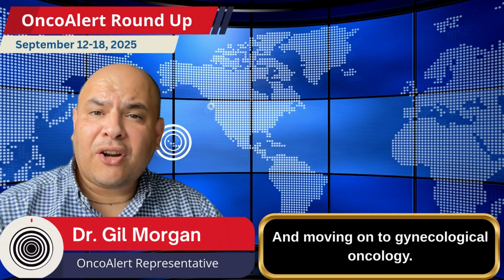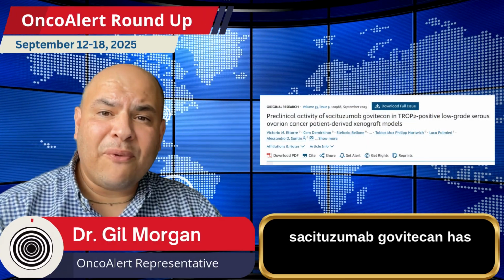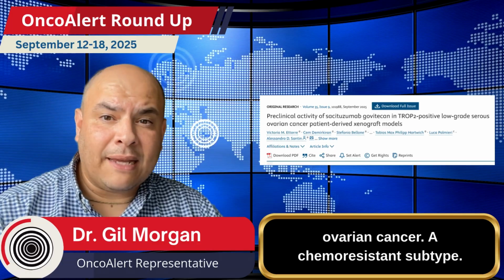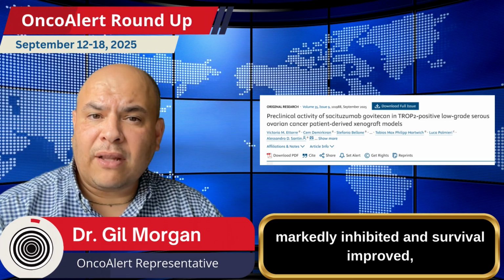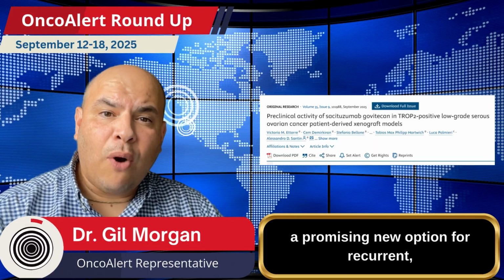And moving on to gynecological oncology. Preclinical data shows sacituzumab govitecan has potent activity against TROP2-positive low-grade serous ovarian cancer, a chemo-resistant subtype, using patient-derived xenograft models. Tumor growth was markedly inhibited and survival improved, suggesting that this ADC could be a promising new option for recurrent treatment-resistant disease.